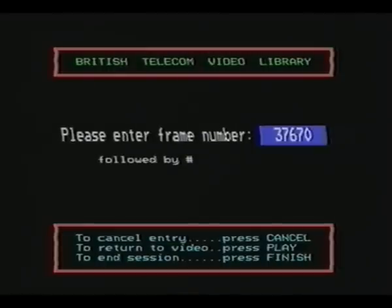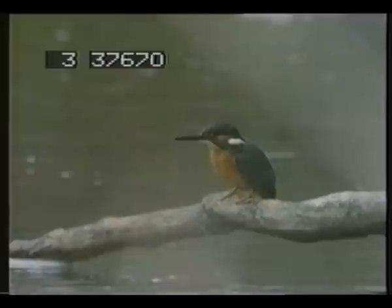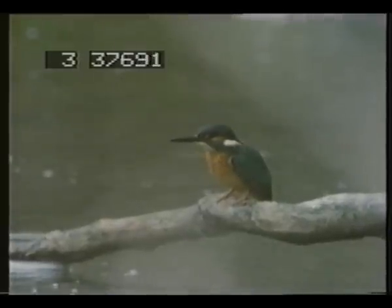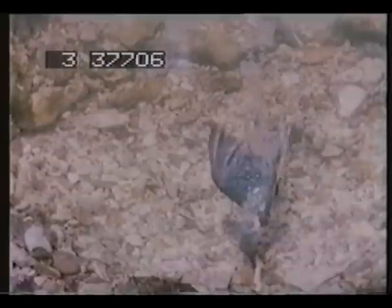I enter hash when I'm happy that I have keyed the number correctly. Note that the system tells me what is going on, not leaving me with a blank screen whilst searching. I will now go in slow motion from this point. Stop, and then ask him to put the fish back.